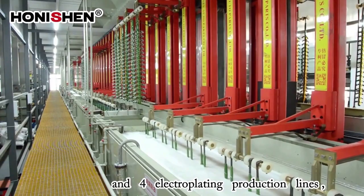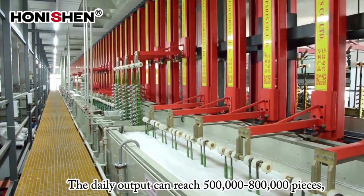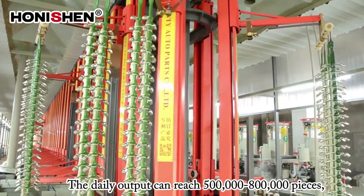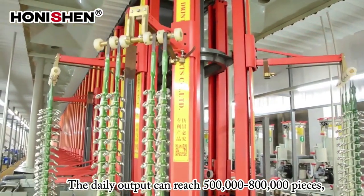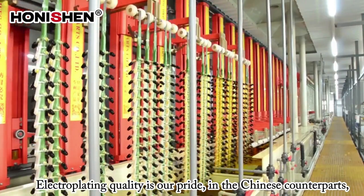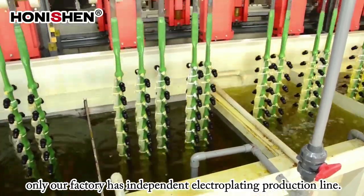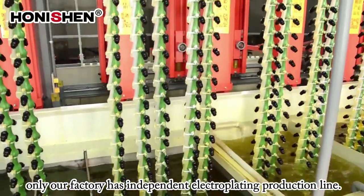And 4 electroplating production lines. The daily output can reach 500,000 to 800,000 pieces. Electroplating quality is our pride. Among Chinese counterparts, only our factory has an independent electroplating production line.